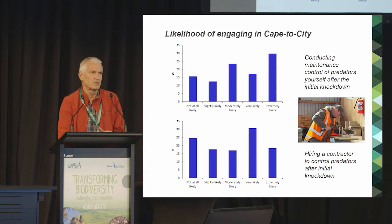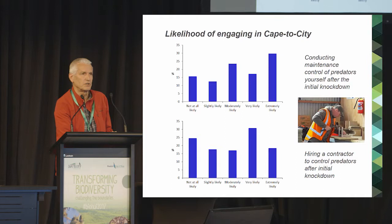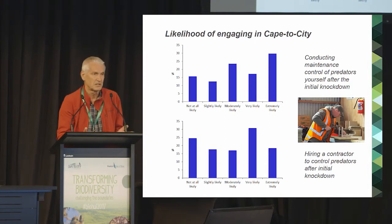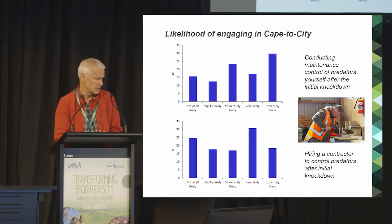Then there's the question of whether people are likely to become involved in the maintenance control. Remember, this is at the outset. At that stage, and I'm not quite sure what's happening now, they had a choice of whether they would do it themselves or whether they would prefer to have a professional operator come in and do it for them. The top graph shows people's expressed likelihood of doing the predator control themselves in the maintenance phase. Some people are likely to do it, others not so. Other people, in the lower panel, said they would probably prefer to have a professional contractor come in and do it for them. Again, that helps with the planning for Cape to City.